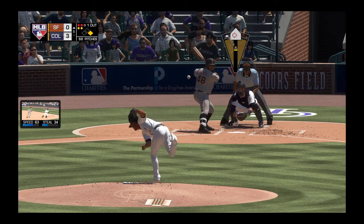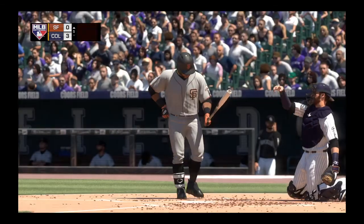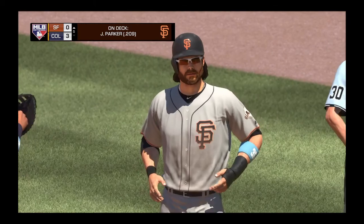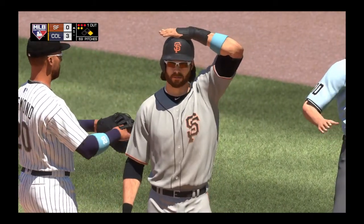He's set. Here's the 2-2. And that misses there, so he runs the count full now. We could see the runner in motion here on a 3-2 count with 1 out. There's a pretty good chance he's going to get a pitch to swing at, and if not, it's ball 4 anyways.